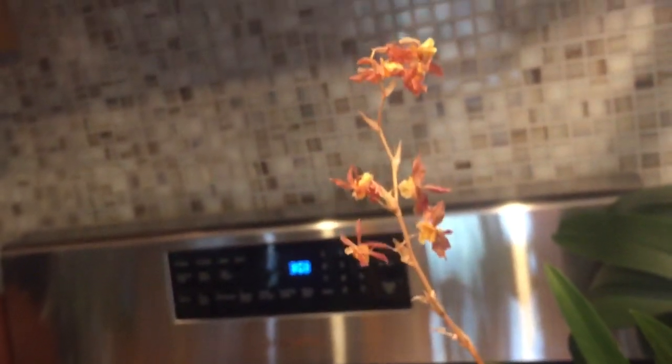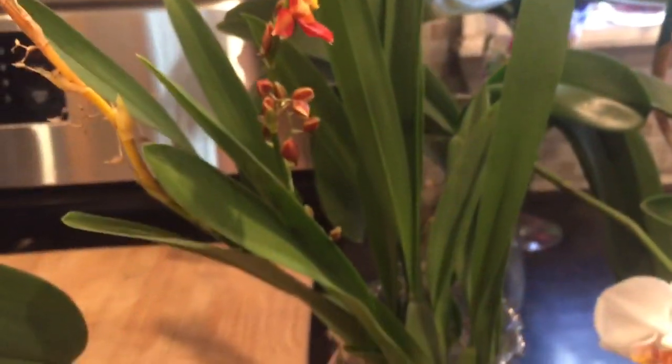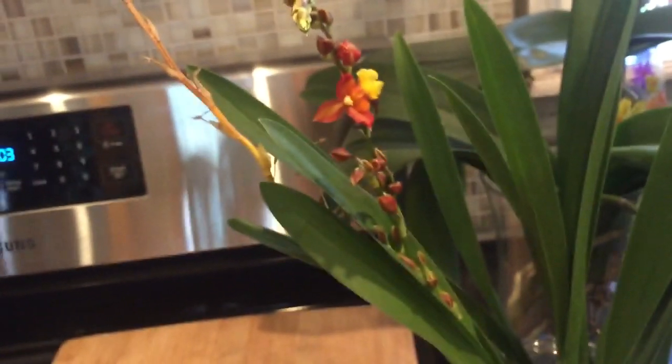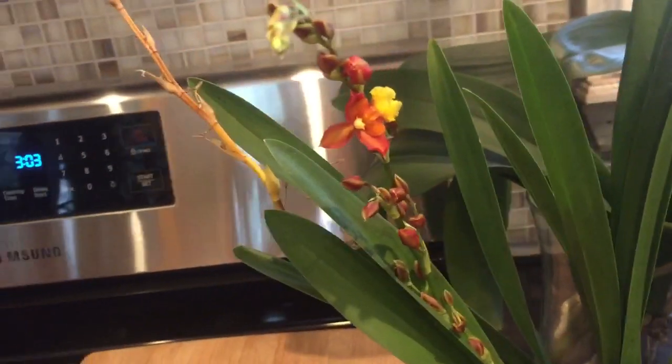Her other spike that she had, as you can see, it's about time to trim. So I'm going to take care of that today. This is watering day. So I'll trim off the old one when I'm watering her, but I'm really looking forward to seeing these blooms. They lasted for a good long while, so hopefully, you know, we'll have another month or so of more blooms.